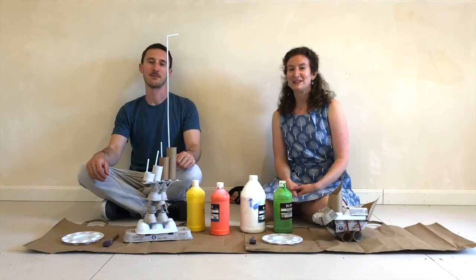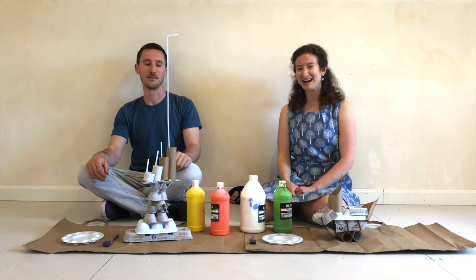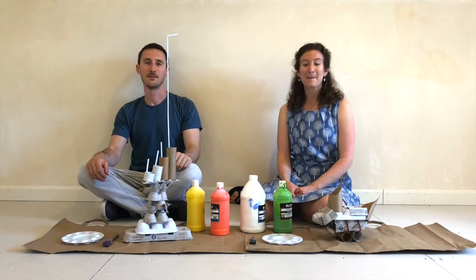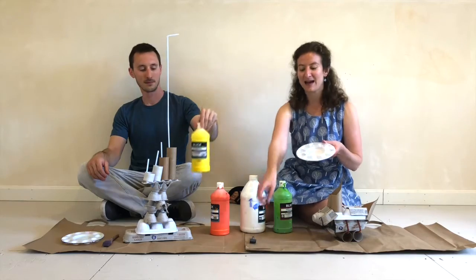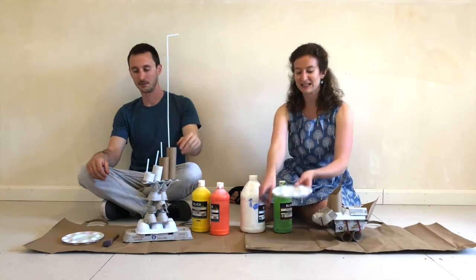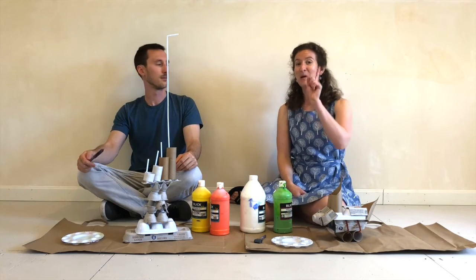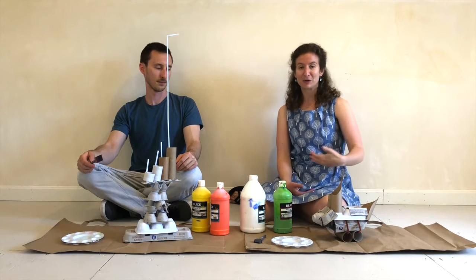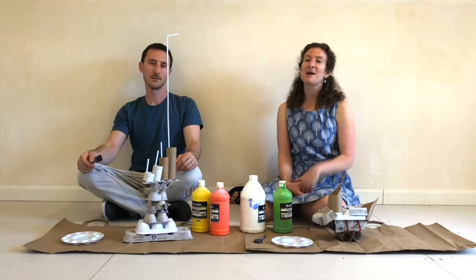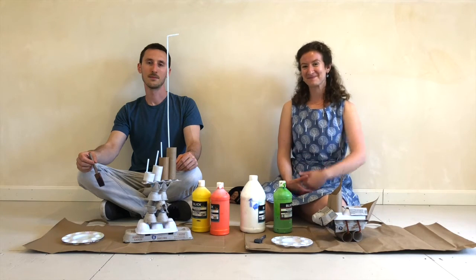So once you're done building your sculpture, it could be a fun option to paint them. And just like we do in school, we have a palette and brushes, and Ryan and I are each going to mix one special color that we're going to paint our whole sculpture. So these are going to be monochromatic sculptures. That means just one color.